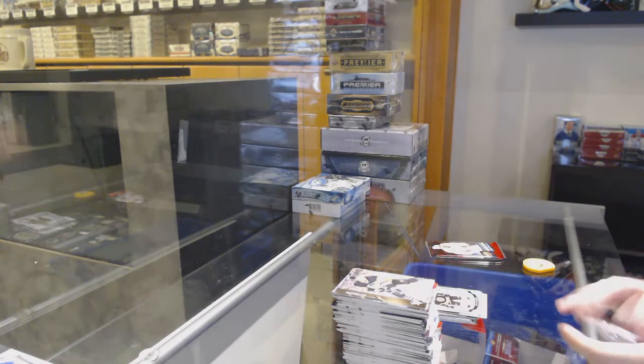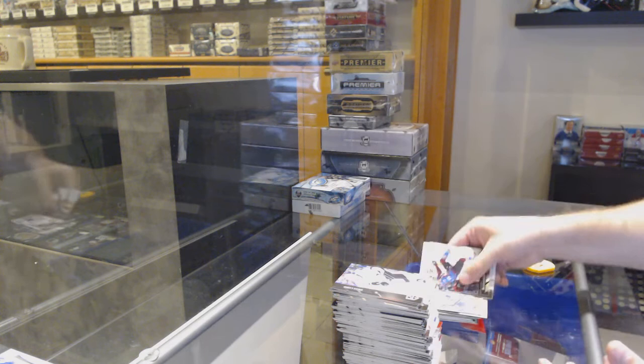Miller for the Boston Bruins, Marky Rookie. And a Bozak canvas for the Leafs.